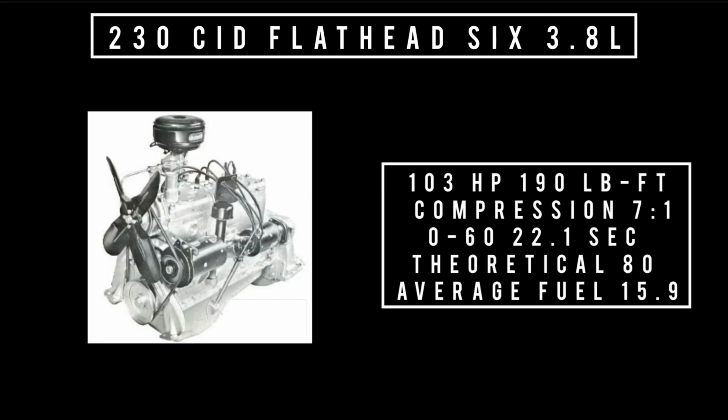Moving on to the Dodge: 230 cubic inch displacement inline flathead 6, 3.8 liters. It makes 103 horsepower, 190 foot-pounds of torque. Compression is 7 to 1. 0 to 60 could be had in 22.1 seconds. Theoretical top speed, 80 miles per hour. Average fuel consumption, 15.9 miles to the gallon.